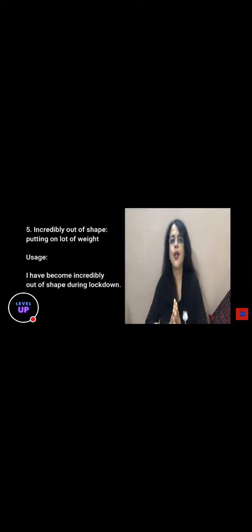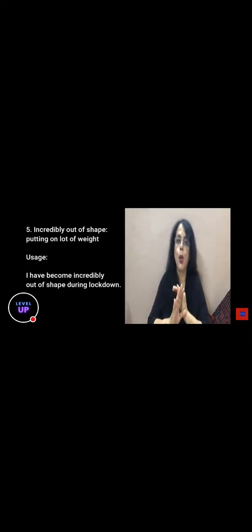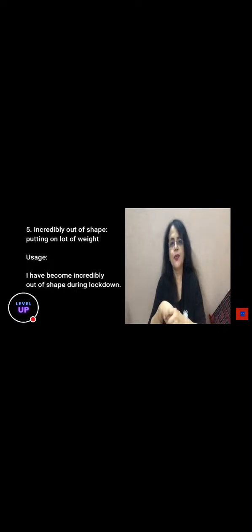Next phrase is incredibly out of shape. Incredible means unbelievable. So, incredibly out of shape, it means like you put on lots of weight. So, what can be the sentence you made? I have become incredibly out of shape during lockdown. Okay, the next phrase is cut down on calories. What does it mean? Eating less calories. My nutritionist advised me to cut down on calories. Next one, get into shape. Lose weight and become fit.